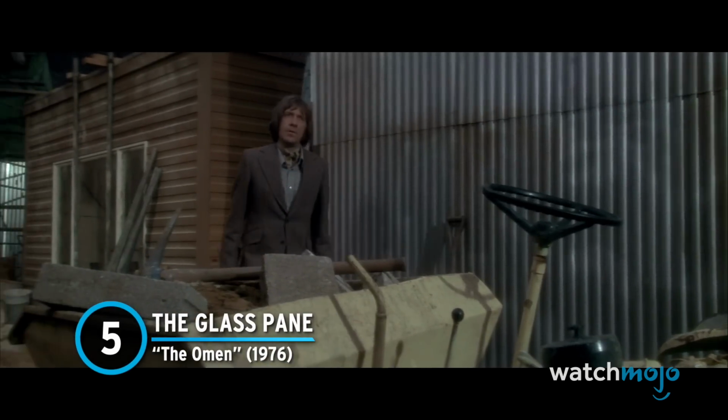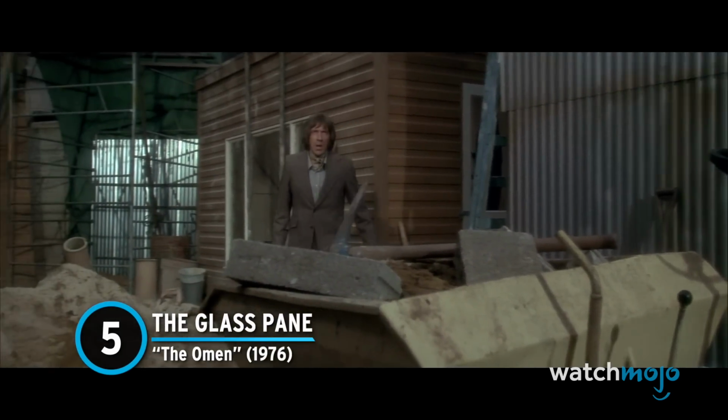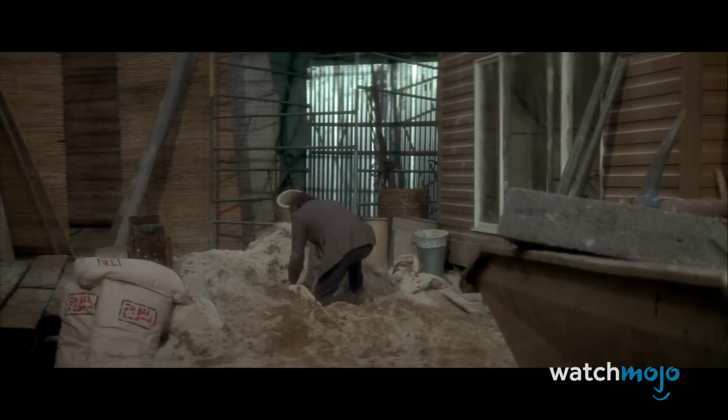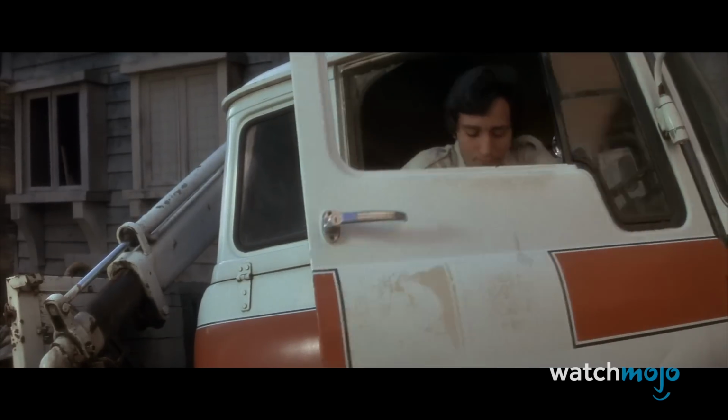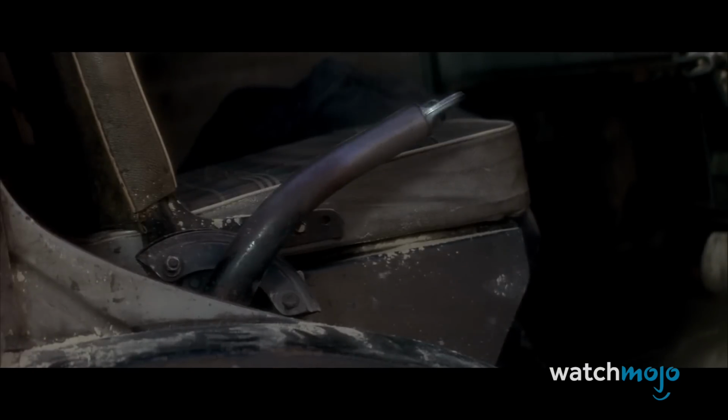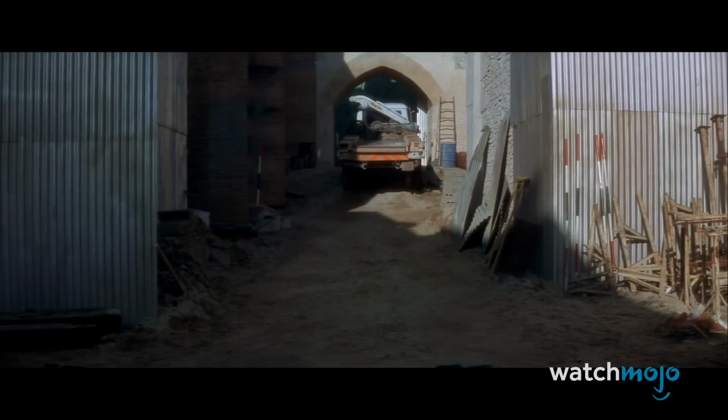Number 5. The Glass Pane, The Omen. There are a number of ways one can lose their head. In 1976's The Omen, photographer Keith Jennings loses his in a particularly grotesque yet thankfully rapid way.